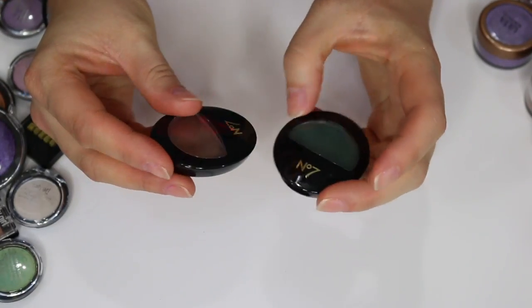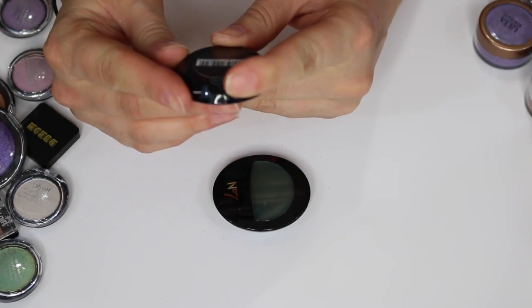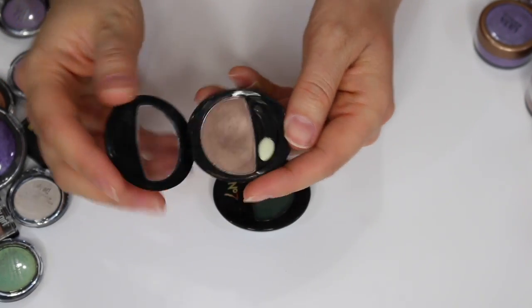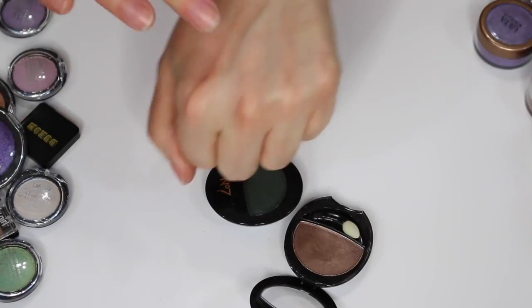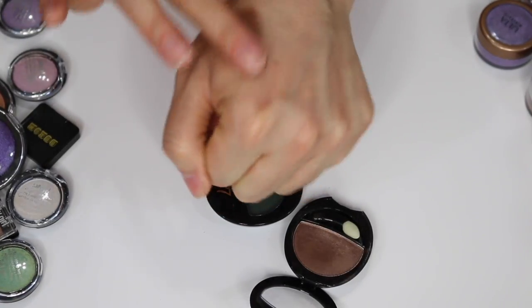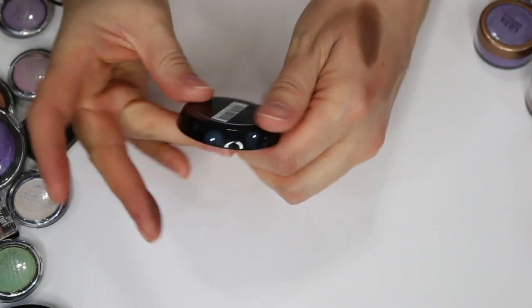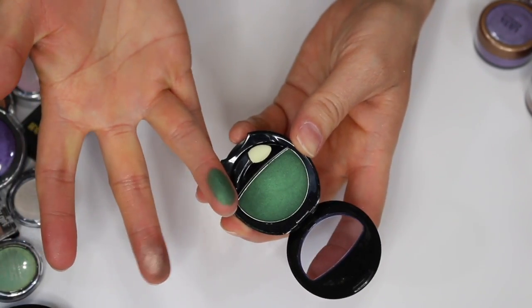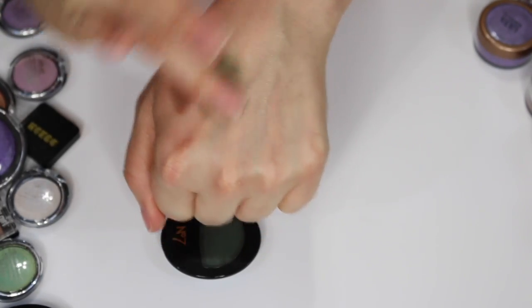I have these from Boots number 7, and I got quite a bit of use out of this one. It's called Truffle, and they're the Stay Perfect Shadow. You can see I have a pretty big dip in this one. It's really pretty, but I'm going to get rid of it. This one is called Emerald. This one, I don't love it. I don't wear a lot of greens and blues, especially this color green. And this one I feel like wasn't as nice.